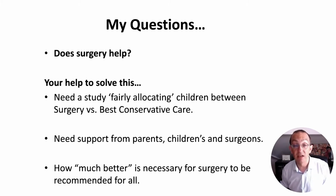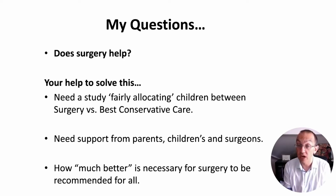And to some extent, what we need to do is to do a study where we fairly allocate children between surgery and no surgery, which is called a trial. And I run quite a lot of these trials now in different aspects of children's orthopaedic surgery, so usually trauma. But what I really need is support from parents and children and surgeons to try and do this in Perthes disease. And this is a really big ask, because we'll be asking the computer to decide fairly whether a child gets surgery or no surgery. And one of the big questions that I've got is, how much better does surgery have to be to recommend it to everyone?